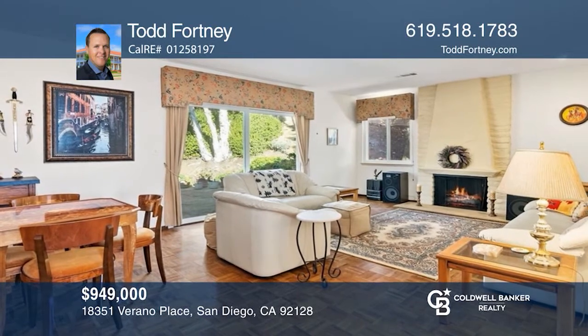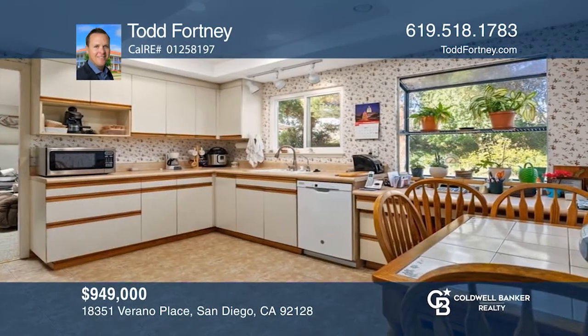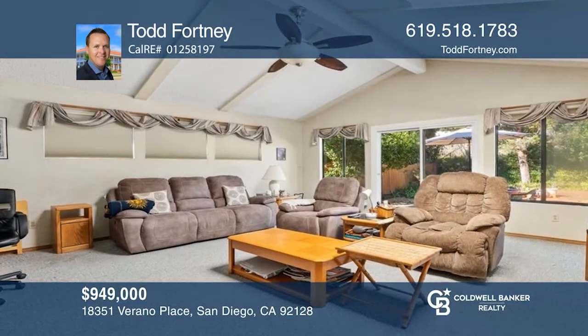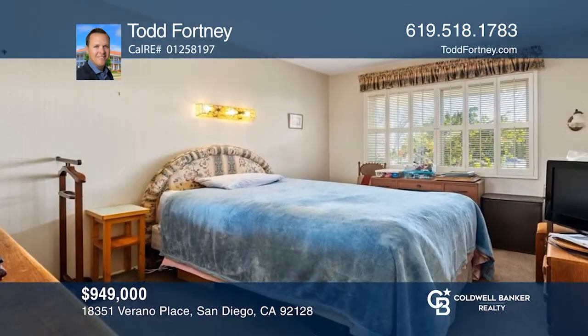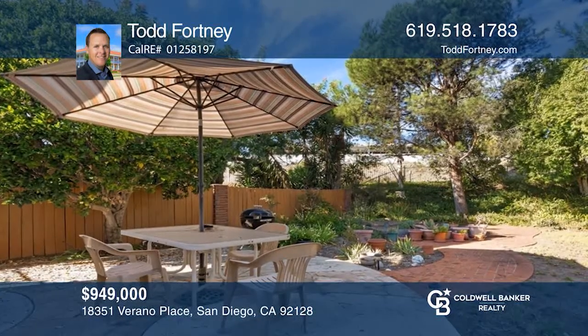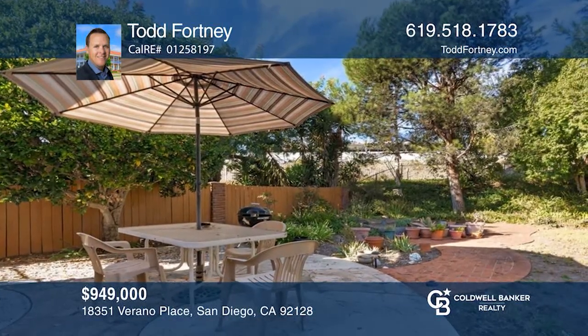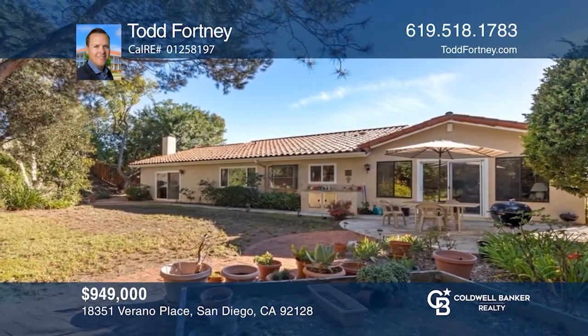Don't miss an opportunity to see this beautiful three-bedroom, two-bath, single-story home in the greens of Rancho Bernardo. A large family room is accentuated by vaulted ceilings, a skylight, and a ceiling fan. In addition, stay comfortable and enjoy dual-pane windows, a newer furnace, and AC units. Rancho Bernardo's Swim and Tennis Club includes a pool, a workout facility, woodworking classes and tennis, racquetball and pickleball courts. Don't miss your chance. Plan a tour with Todd Fortney today.